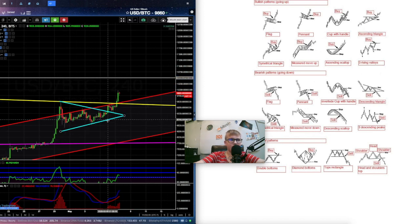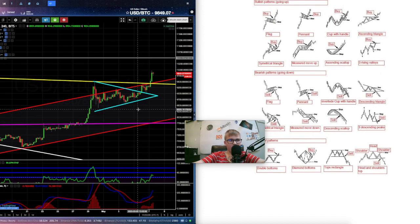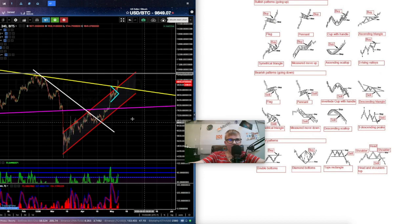Another thing I did see is a symmetrical triangle right here. We did confirm support, and this would actually be more profitable than the ascending triangle, because we would have bought in at the 9,000 level, and that would give us $300 more than the 9,300 level of the ascending triangle. So yeah, those are some reasons why we might be bullish.